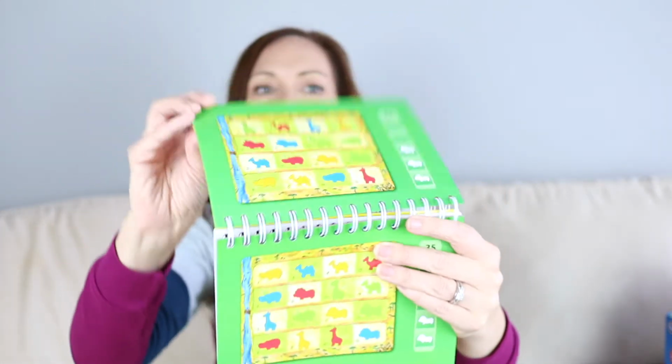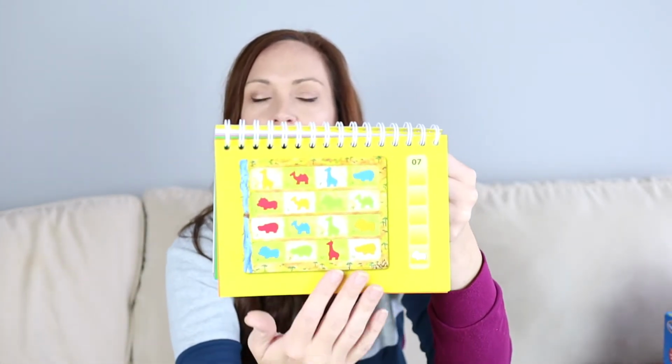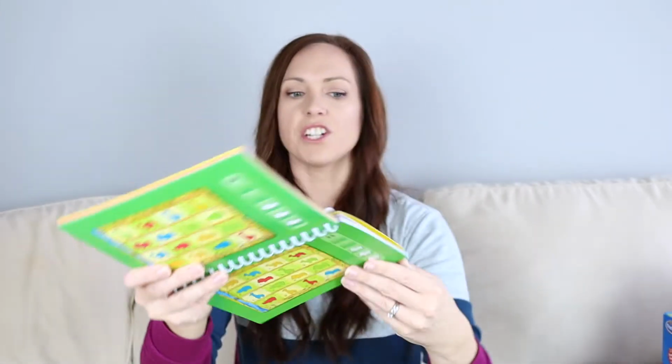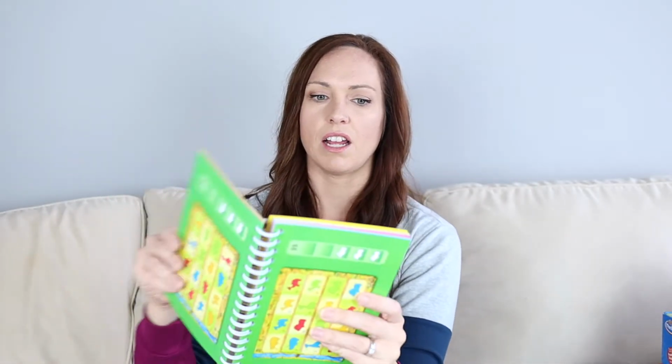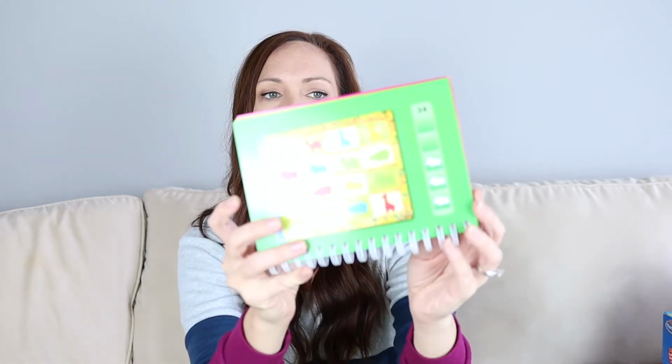So there are a ton of these. So you set it up this way, and then you have to figure out how to get them off the page. So there are just, I mean, I don't even know how many, 60 maybe? Looks like maybe there are 60 of them. But of course, you could always go back and redo them as well.